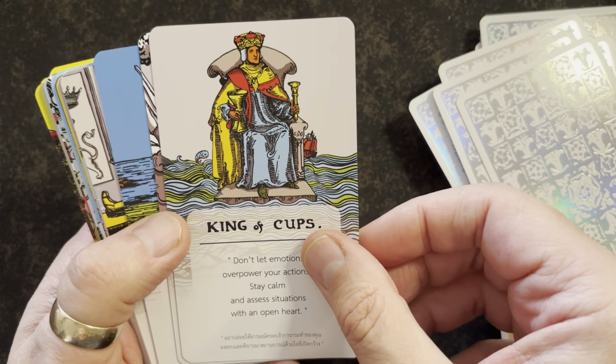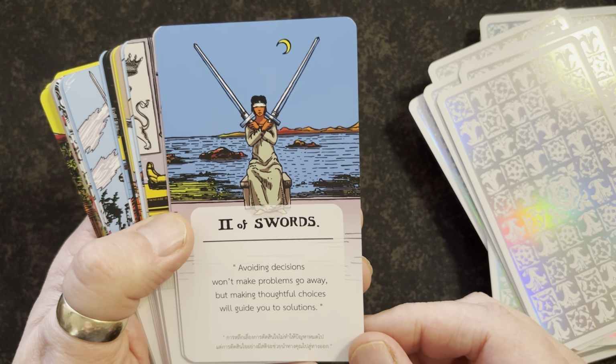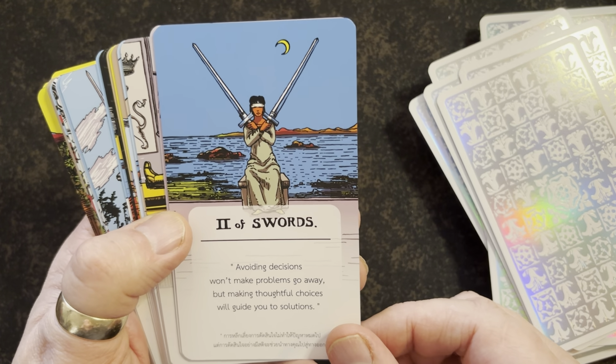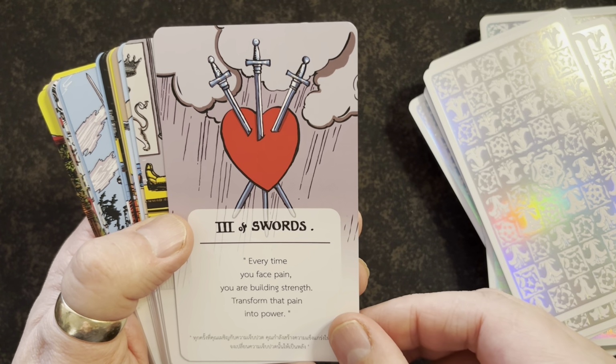Can you hear that swish? Oh, the cardstock. It's wonderful. I love the Two of Swords. Avoiding decisions won't make problems go away, but making thoughtful choices will guide you to solutions.